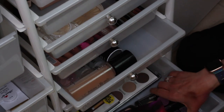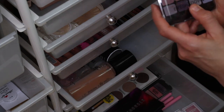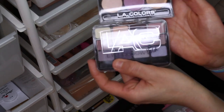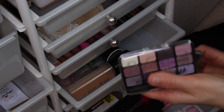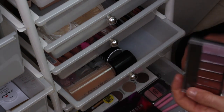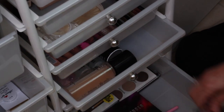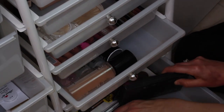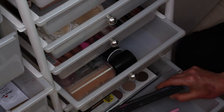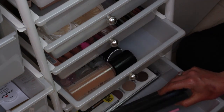So the ones I'm getting rid of and going to trash are Dollar Store eyeshadows. I mean, there's nothing good about them. You can make a look just for the video, but other than that, it's crap. And now the Dollar Store stuff. Dollar Store. I don't think I can even donate those because they're just awful.